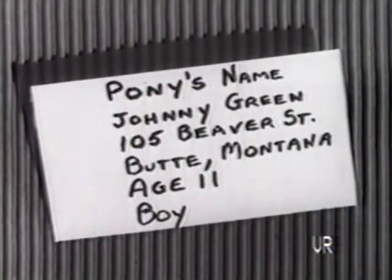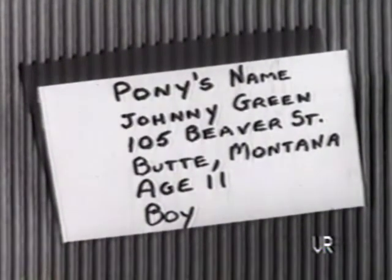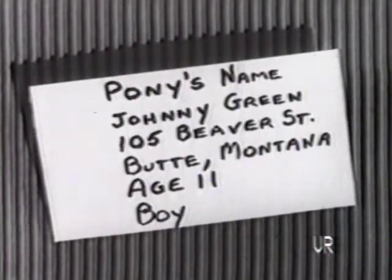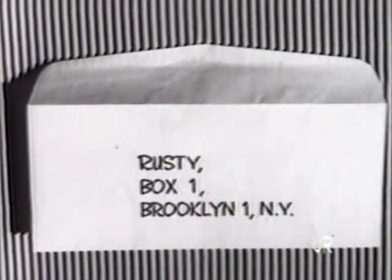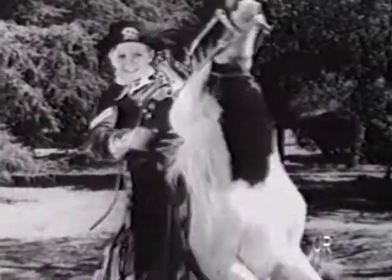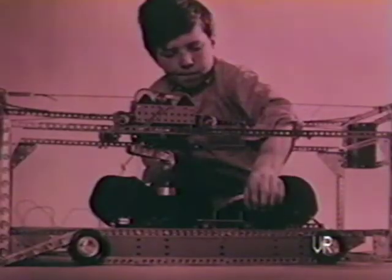On the box top, print the name of the pony, your own name and address, age, and state whether boy or girl. Mail to Rusty, Box 1, Brooklyn 1, New York. That's Rusty, Box 1, Brooklyn 1, New York. Enter as many times as you wish, but hurry. Contest closes November 11th.